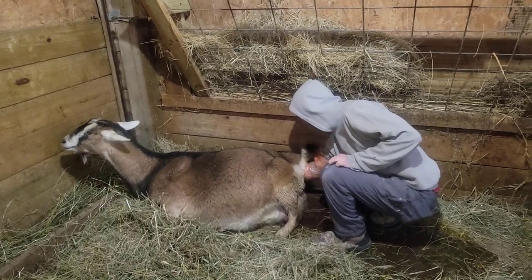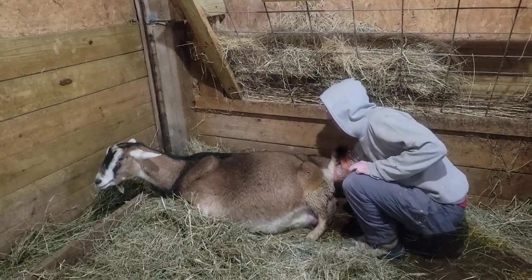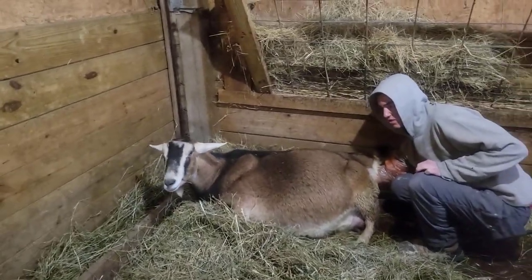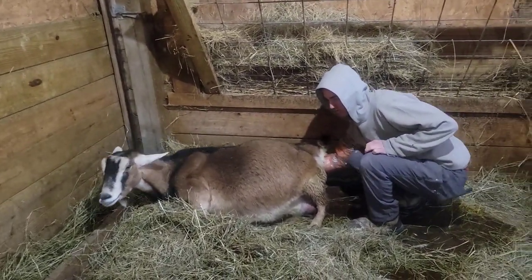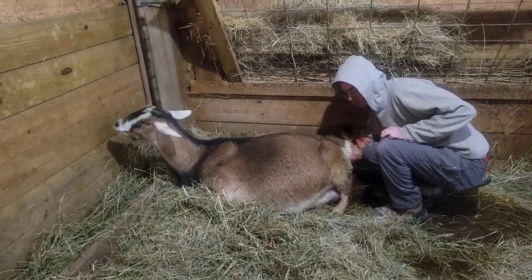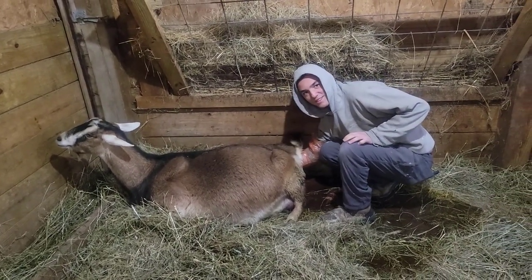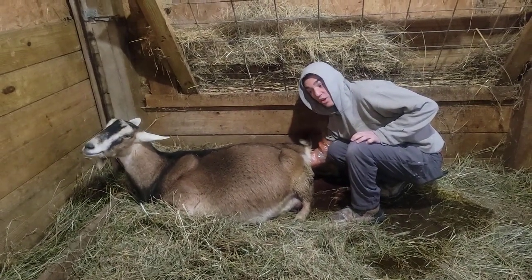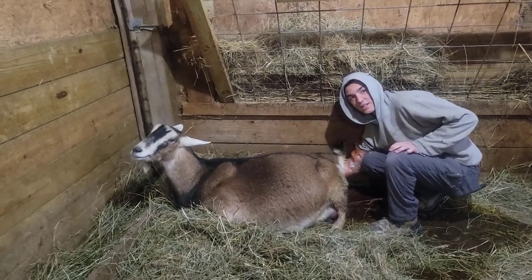Good morning, guys. We are out here with Graydon and Tempest, and we are ready to have some babies. These are the first babies of kidding season, and we are excited to be here. So Tempest has been pushing for a little while now. She's a little bit tired, but... The horns? The horn. Oh, the dividing, yes. It's pushed up really far.